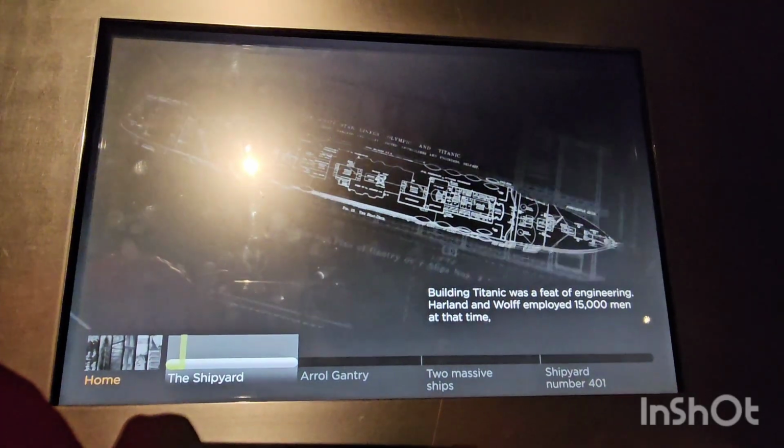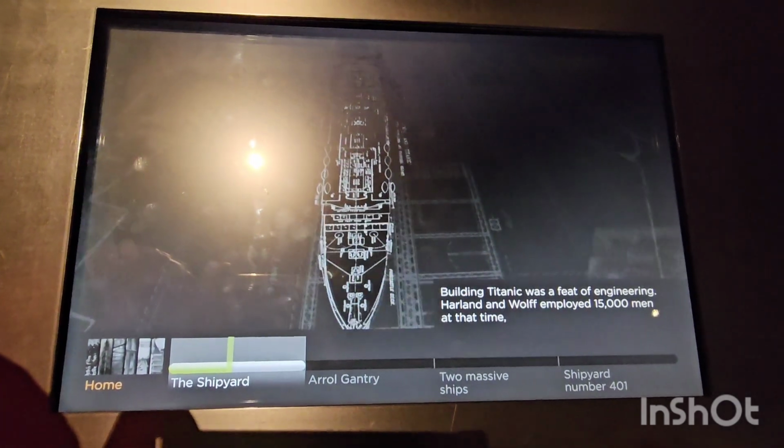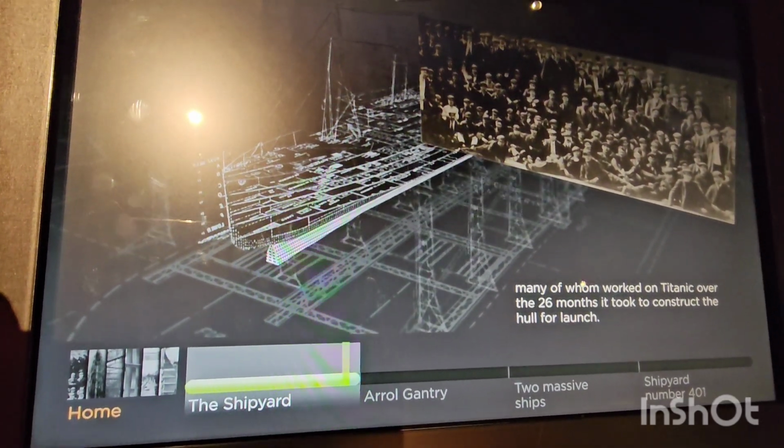Building Titanic was a feat of engineering. Harland and Wolff employed 15,000 men at that time, many of whom worked on Titanic over the 26 months it took to construct the hull for launch.